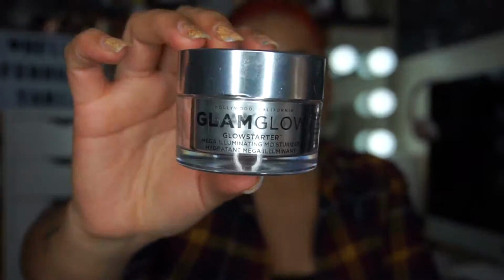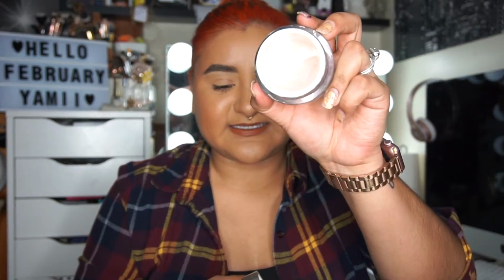On days when I want glowing skin, I go with the Glam Glowstarter, and this, you guys, makes your skin look like it's glowing from within. As soon as you apply it, it has a tint to it. I feel like this one doesn't make me that oily. It just gives me such a nice radiant glow to the skin.